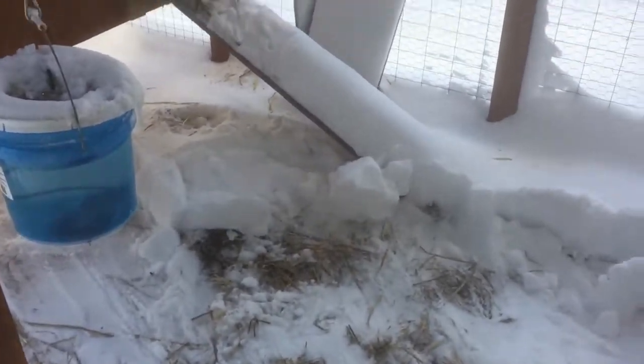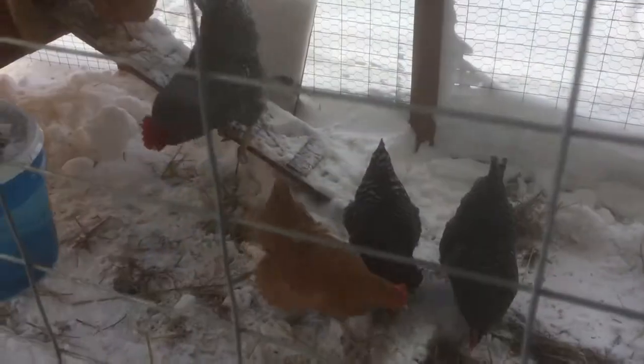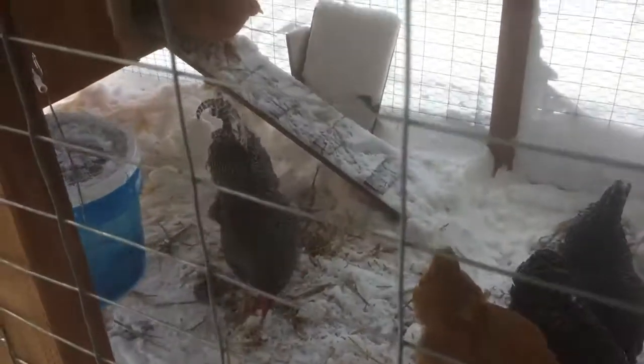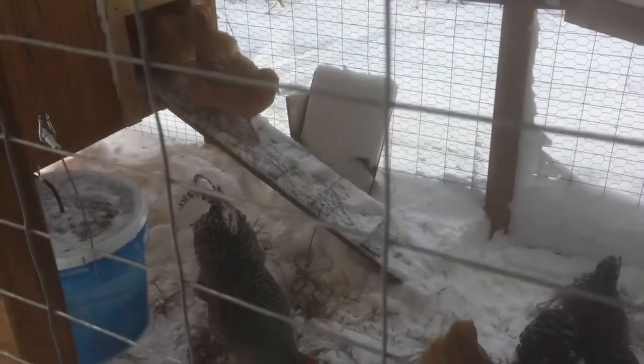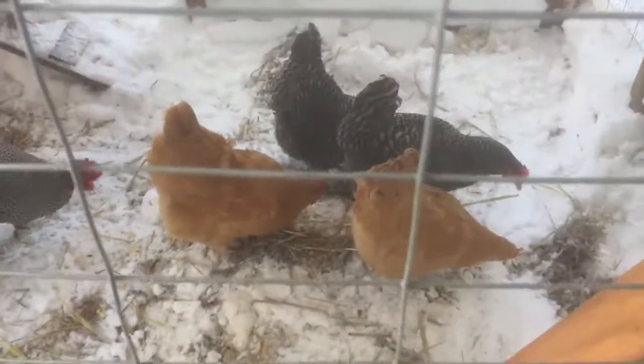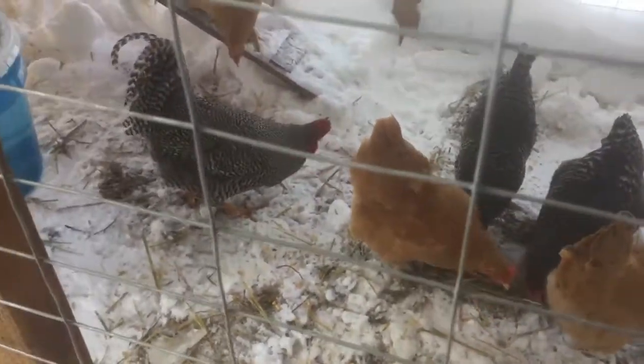Just because you have a roof on your coop doesn't mean anything. Still shoveling them out. Oh, so much better. Little scratch feed, entice them to come out, and here they all are. That's a lot better than being in that coop all day.